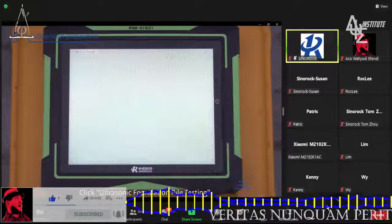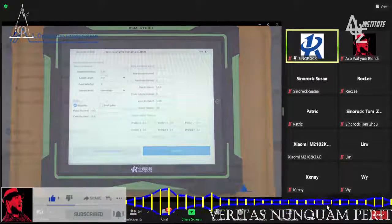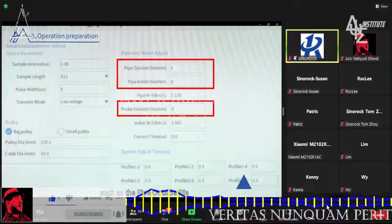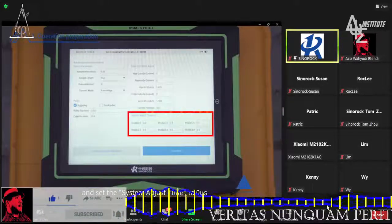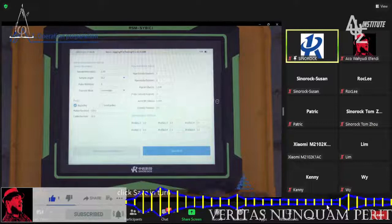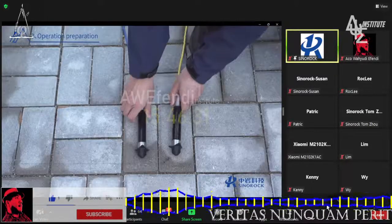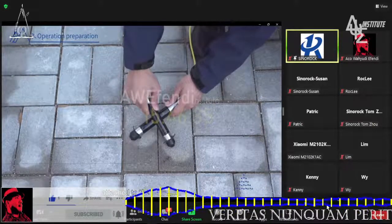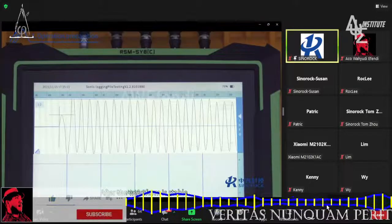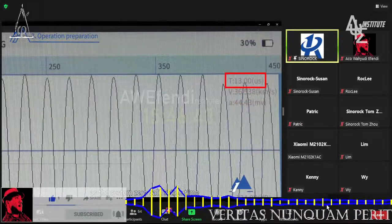Click Ultrasonic Foundation Pile Testing, Settings, Advanced Parameter Settings in turn. Set the parameters such as the pipe outside diameter, pipe inside diameter, and probe outside diameter to the same value, and set the system adjust time to 0 microseconds. Click Save in turn to enter the sampling interface. Cross the two transducers attached to the instrument. Click Sample. After the waveform is stable, read the first arrival time as the system 0 calibration time of the channel and record it.